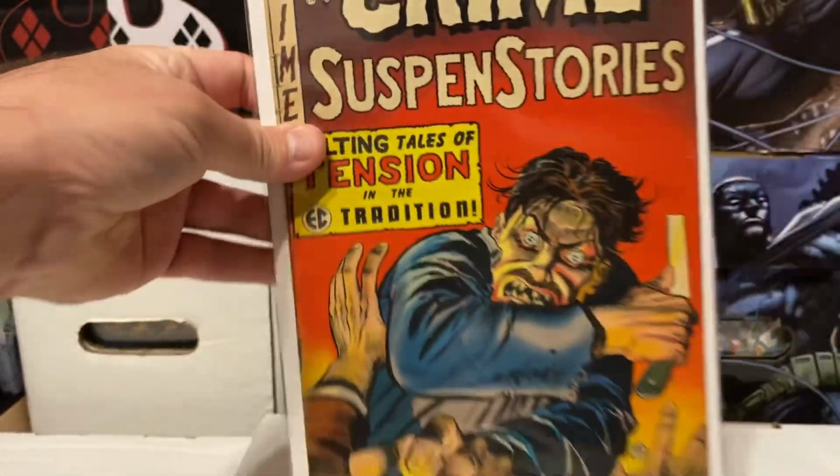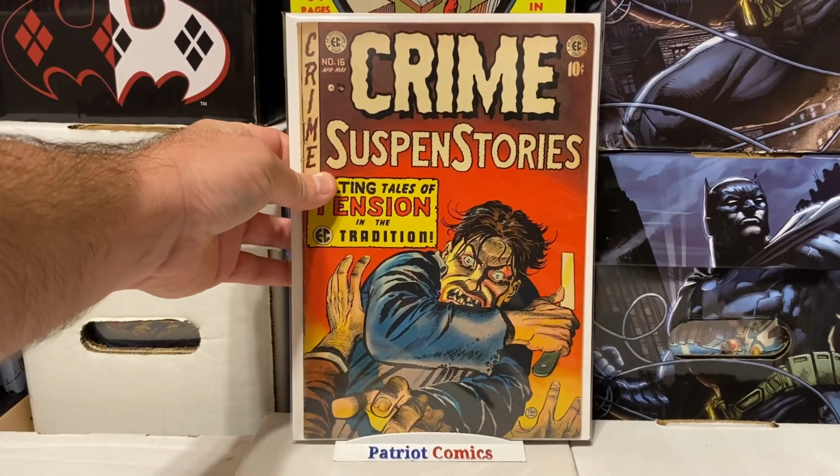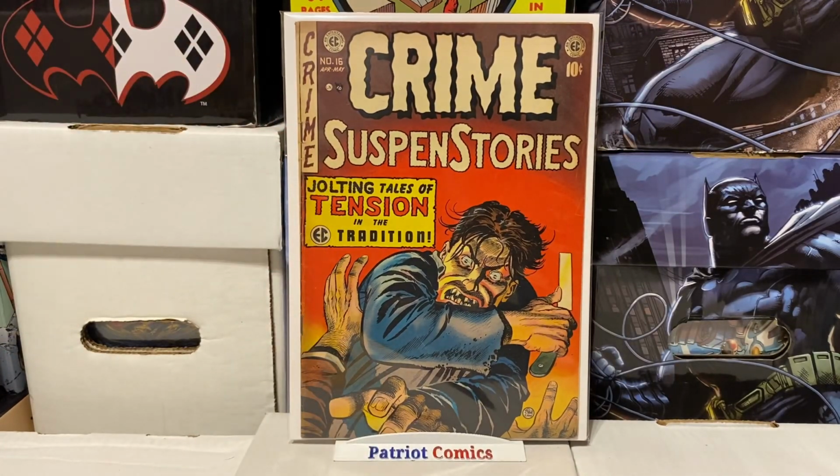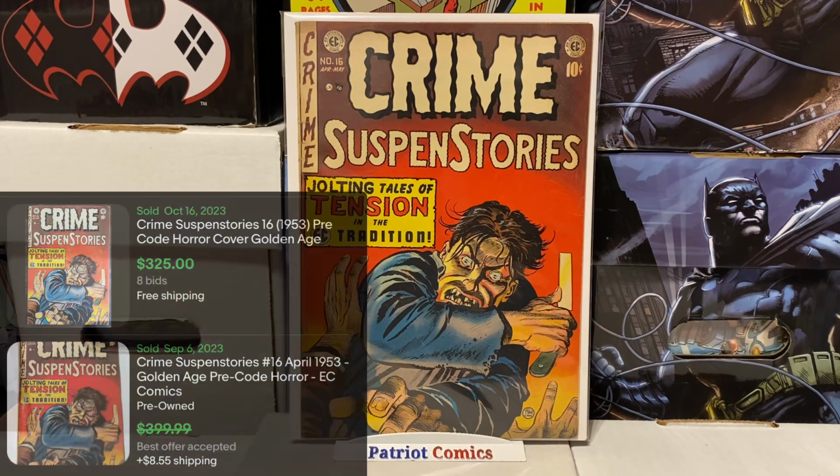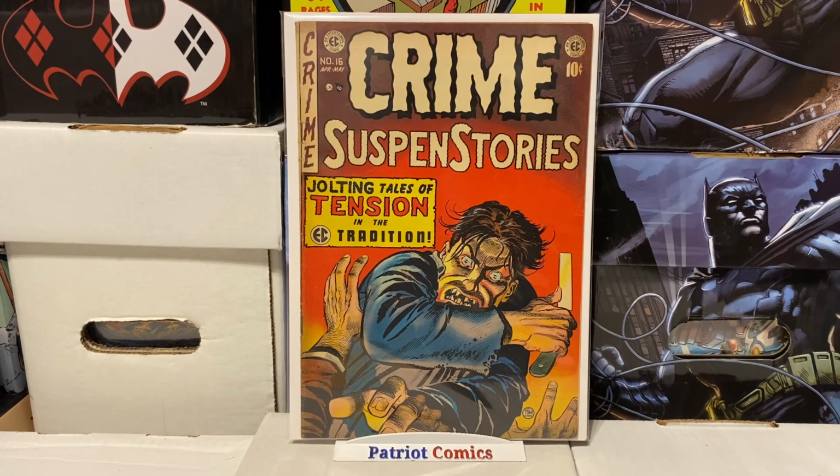And man, this is a beautiful looking book. Definitely one of the highest grade pre-code horror books I have in my collection now. They were asking $350 for this book, and I got it for a little bit less. Like I said, I bundled the 3 books and he gave me a pretty good deal.